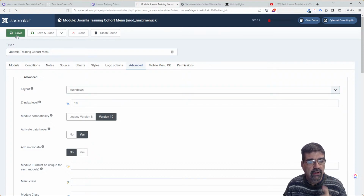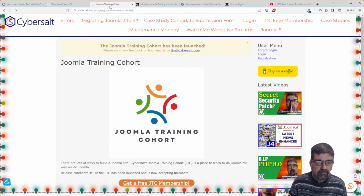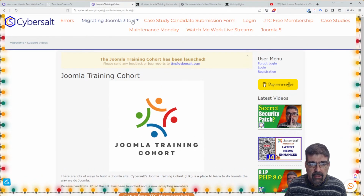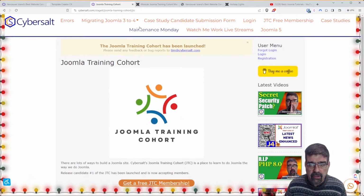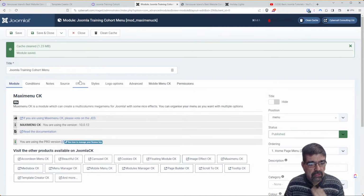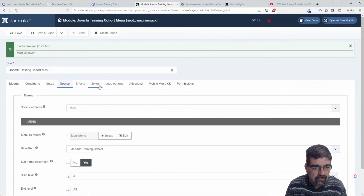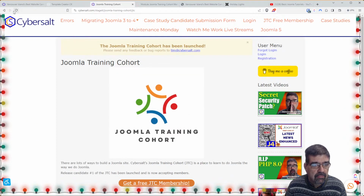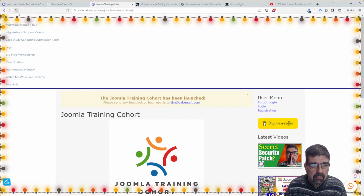I don't know. Let's just try this. Oh, okay. There you go. Push down. Oh, that's interesting. It pushes down. Oh, that's not great though, because I have to cross another one here. Well, there's something I've never played around with before. Push down, changing the source effects. Advanced. Oh, let's try flat list. Why not, eh? Oh, there you go. We just got a flat list menu there.